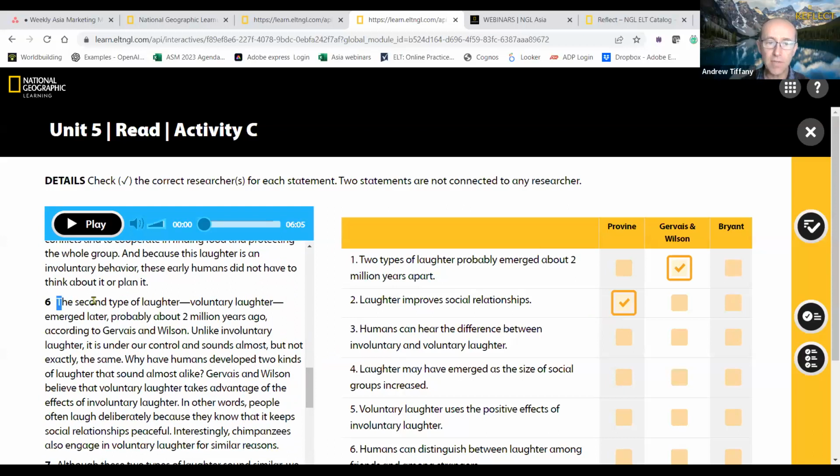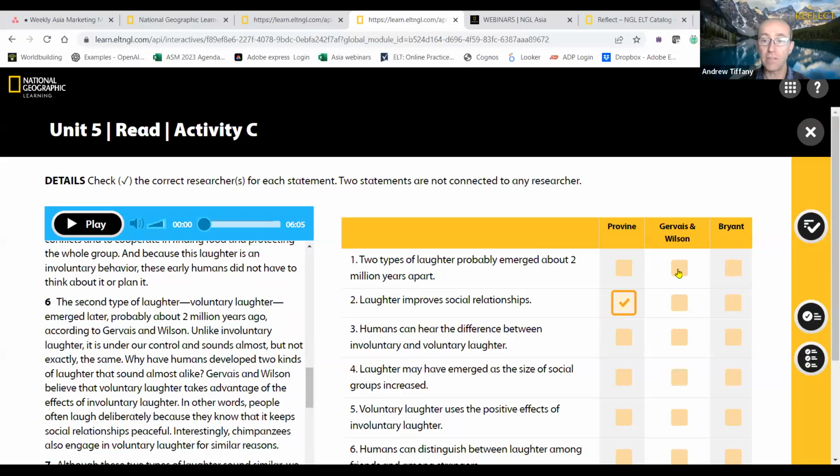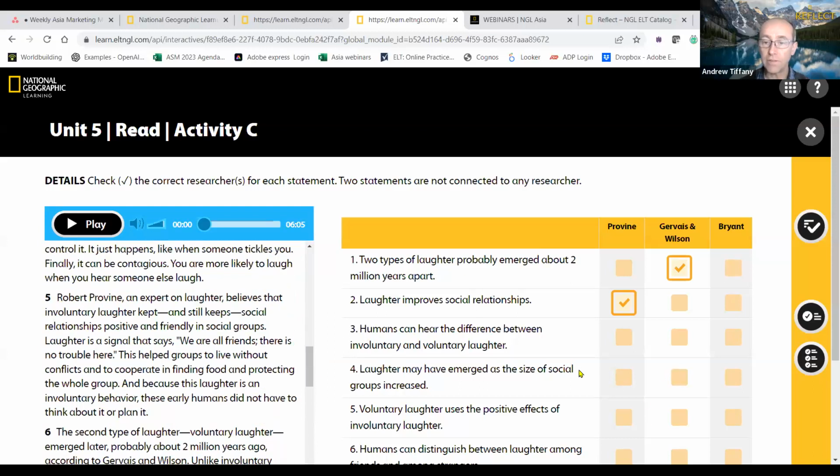Oh, here's the other bit. The second type of laughter 2 million years ago. Okay, I think now that one's correct now. Okay, that one seems to make sense. Okay. And then we can keep going through and look for the other answers. And there's quite a few things we're looking for here.